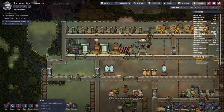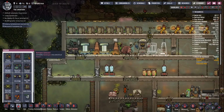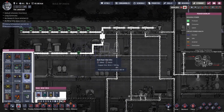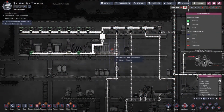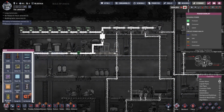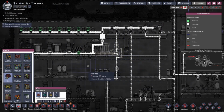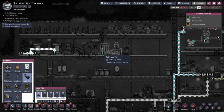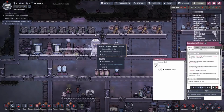I'm gonna build another one and see what happens. Oh no, that's not what we want. That is bad. Just move those wires around real quick. Power. There's too many buttons. That's fine. Yeah, that's how electrical works. Theoretically, that should work fine. We'll see, though.